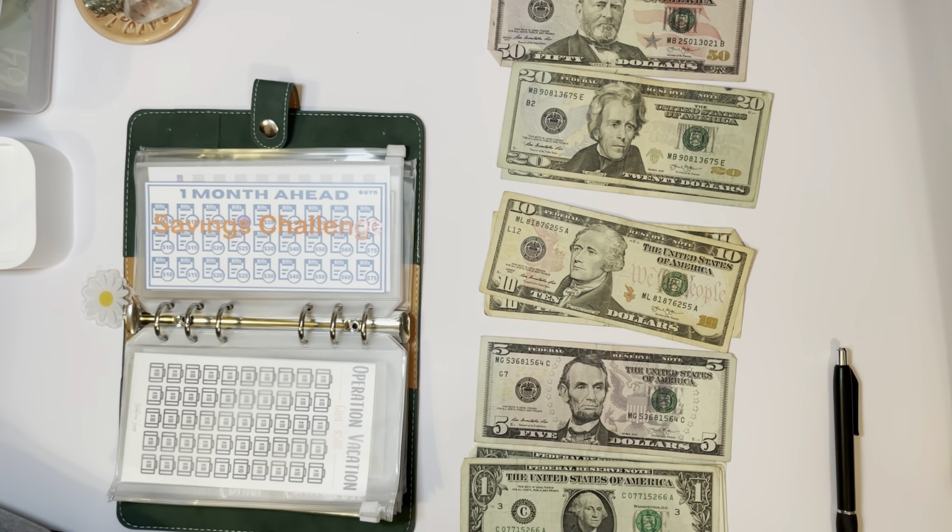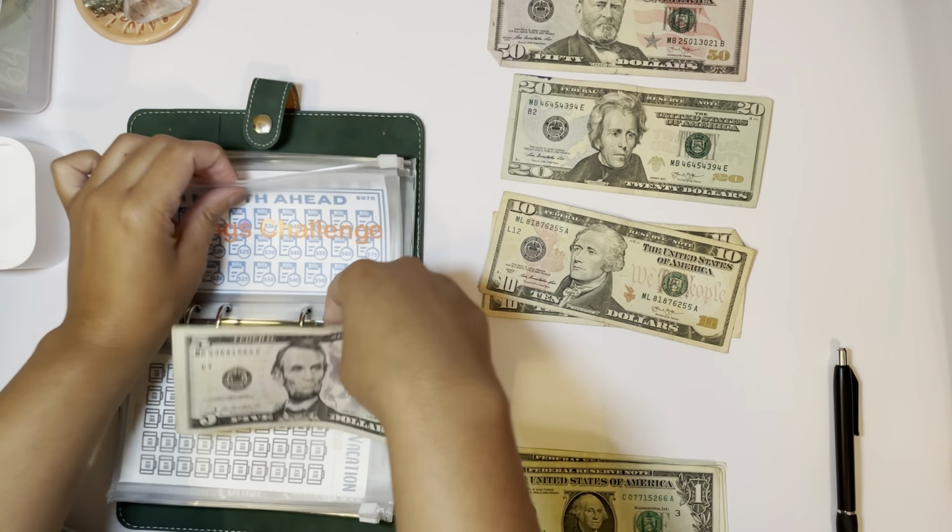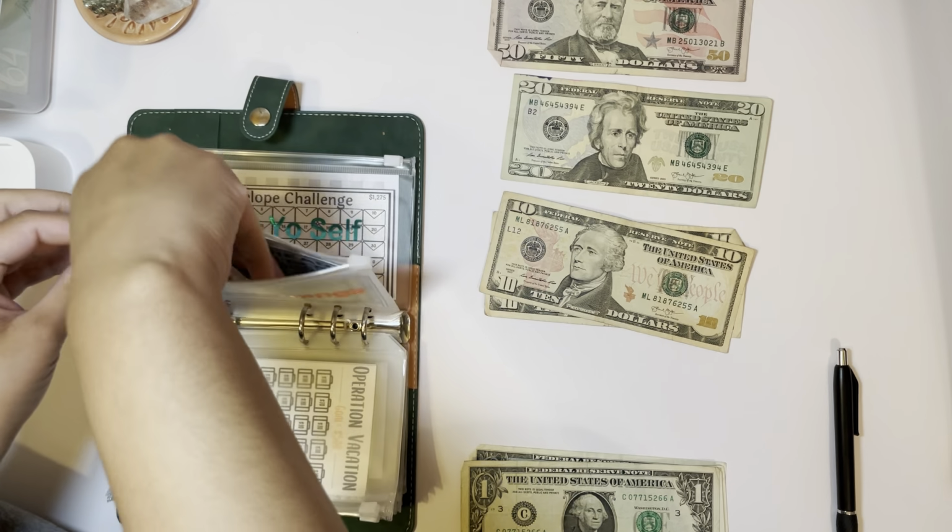My 1 month ahead is getting 25, so that's a 20 and a 5. And treat yourself is getting 34, so that is a 20, 30, and let's see if we have four. One, two, three, four. Okay, one, two, three, four, five. So we have five ones left over to see where those are going. So in treat yourself, we now have 20, 30, 31, 32, 33, 34. Did I say I was putting $34 in treat yourself? Yes.